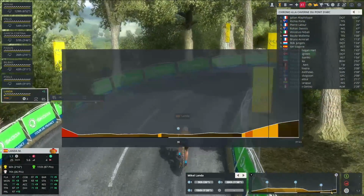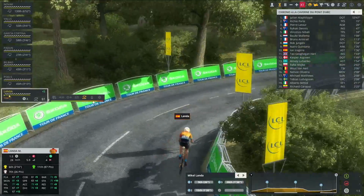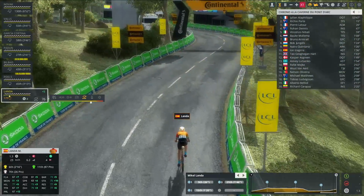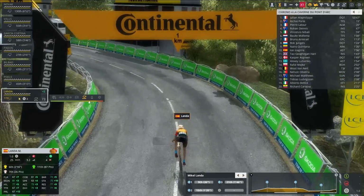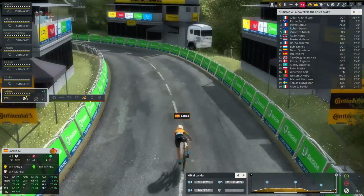Let's go up to 85. Try and push it to the line because it does flatten out over the top. We've probably gone out too fast on this climb. Let's go down to 75. Into the final kilometers, let's just try and go on 75 to the line.